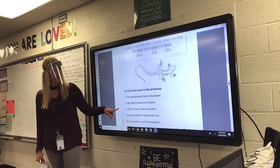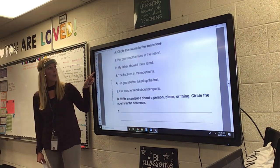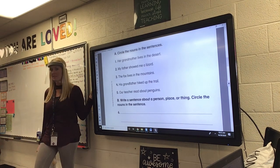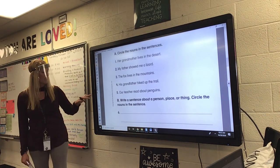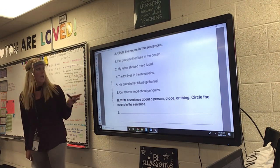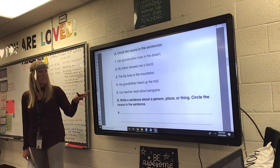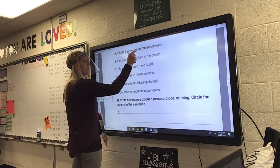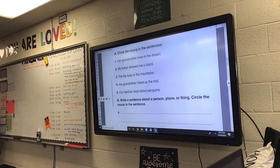So down below, this should be pretty easy today. We are going to circle the nouns in the sentence. I'm going to draw sticks today, and I'm going to have my friends come up here. They can use their finger or they can use my pen, and they are going to circle the nouns. I see this word is plural, which means there might be more than one in a sentence. Okay, I'm just going to draw sticks.